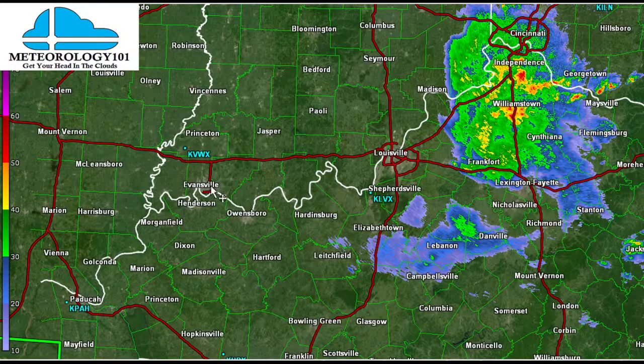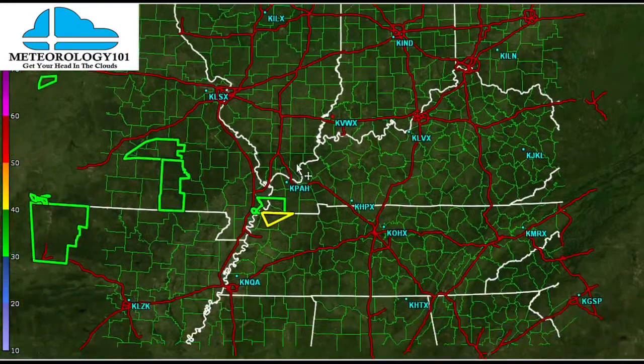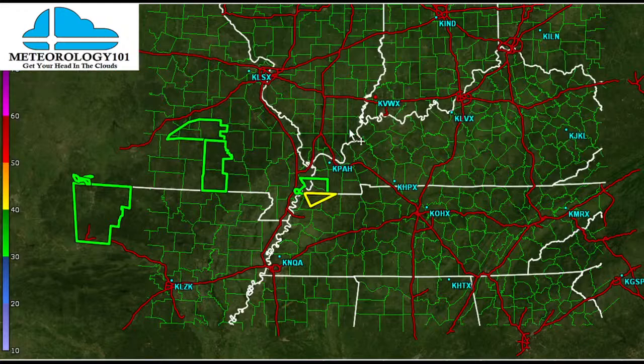Alright, so we can pull radar over in Indiana. Now we got some warnings to the south, from the southern tip of Illinois, right there in Tennessee, and further western Kentucky. Let's go download that loop, see what we got going on here.